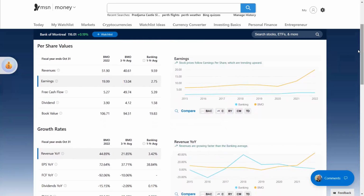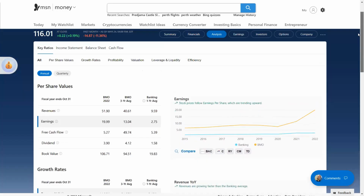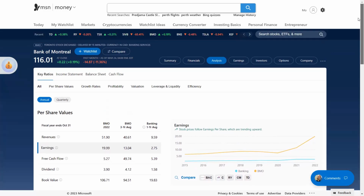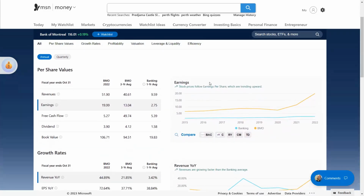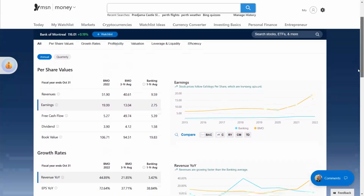You also see things such as the book value multiple, which in 2022 was at 106.71, and the 3-year average for them was at 94.5. Definitely a lot higher compared to that of the banking sector, which might be less desirable in that sense. But at the same time, Bank of Montreal has proven a track record of continuing to grow their earnings over time. You do see the yellow line is actually showing how rapidly they've been managing to increase their earnings compared to that of the overall banking industry.